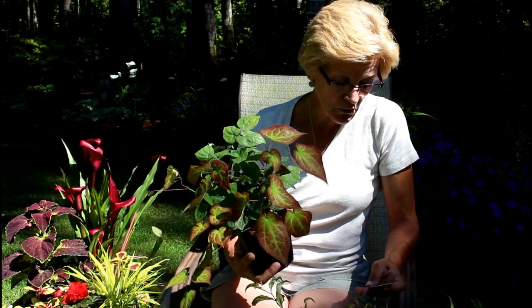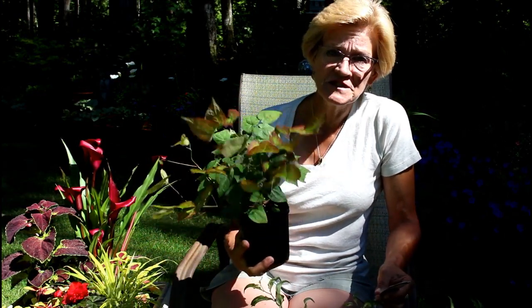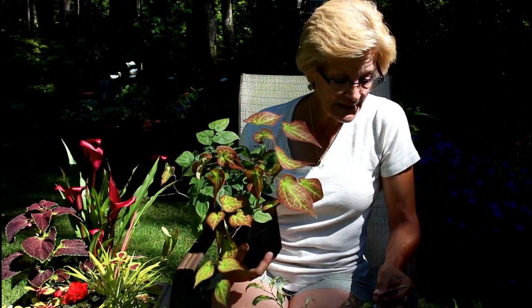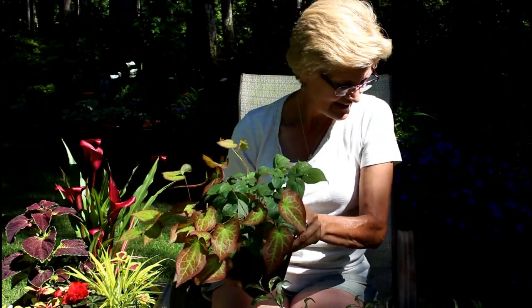It's also called Barrenwort. What else can I tell you about this guy? It flowers usually in April and May, and we've just passed that, but it's beautiful for its flowers as well as for its foliage, and it's tough as nails. This guy is hardy down to zone 5 through 8, so Epimediums, great little shade plant.